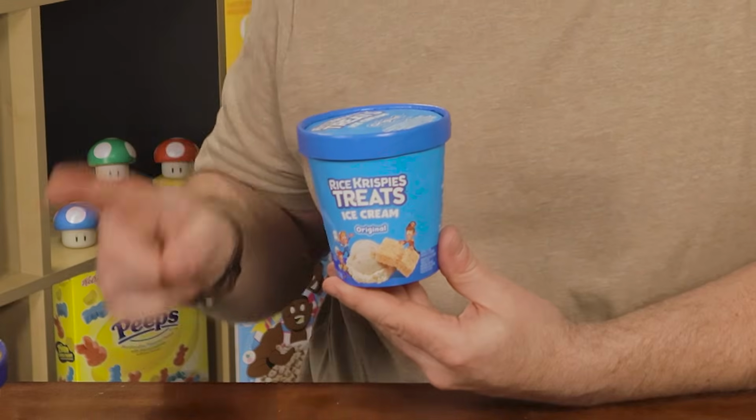Then we have Rice Krispie Treats ice cream. Now, you could argue that these aren't really cereal-based either, but instead are snack-based because they're based on Rice Krispie Treats rather than just Rice Krispies cereal. But two things. First, imagine if it was just plain Rice Krispies in ice cream. That would be even more straightforward and bland than the Frosted Flakes might be. But second, of course, there was a Rice Krispie Treats cereal, which was my number one cereal of choice when it was available. Now, sadly, it was discontinued in 2018, 2019, and despite online petitions, has never returned. So I'm going to eat this today, thinking of that beloved cereal from my college days.